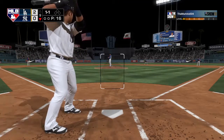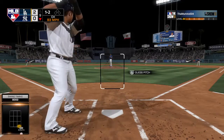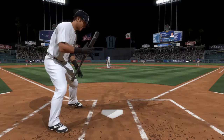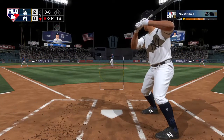Somebody needs to go rattle the cage right here. Take the bats and start throwing them all over the dugout to get these boys going. If this continues, I guarantee you see a different lineup. Struck him out. Struck him out again, I should say. His third punch out of the game.